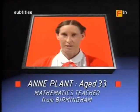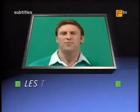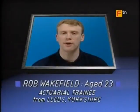My name is Anne Plant. I'm a teacher of mathematics from Birmingham. I'm Les Thwaites, a warrant officer in the Army Physical Training Corps, based near Reading, Berkshire. My name is Julie Gibson. I'm a journalist working in Hartlepool, Cleveland. I'm Rob Wakefield, an actuarial trainee from Leeds in Yorkshire.